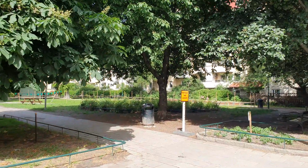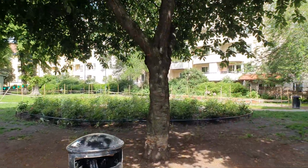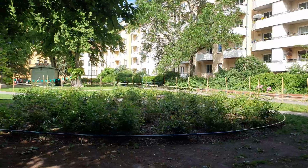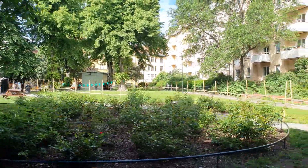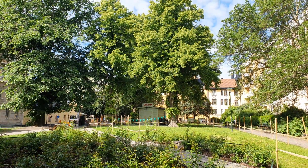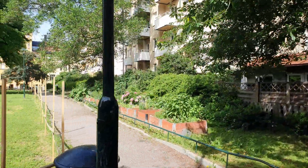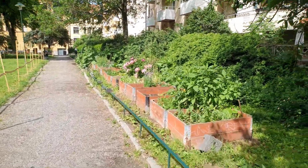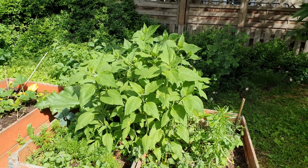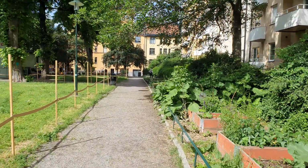Right, there's a little park here. That's nice. I don't think I've ever been in this park. Cool. Oh, there's a little gelato ice cream booth in there in the middle. I don't know if you can see it. I'll walk closer. Nice little park. Oh, they're growing some, what is it? Is this sunflower? Oh, maybe. Some rhubarb and some other things.